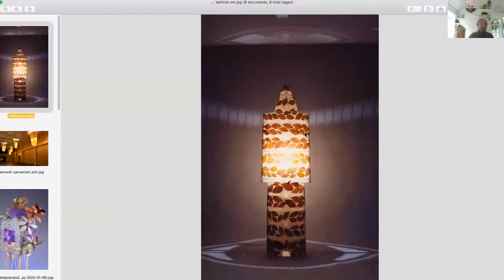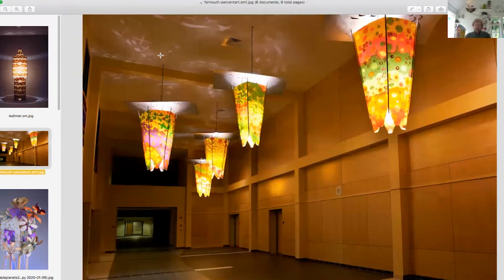So this piece here is called Leaf Man. It's one of my first climate change pieces a long time ago. Some of the leaves are beech leaves, and some are writings and thoughts about climate change. It's a large humanoid, almost 7 feet high, and has a strong presence, captures some light. This project is in Falmouth. It's a Percent for Art project.